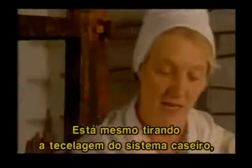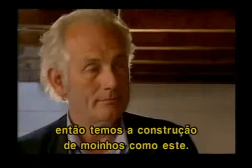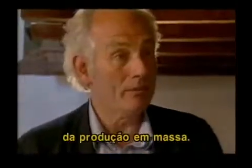It's really now taking the spinning out of the cottage system. So you're having building of mills like Quarry Bank. This is the beginning of the modern world of mass production.